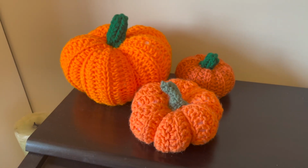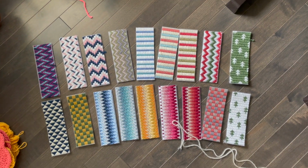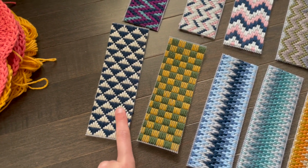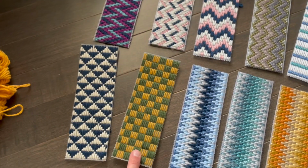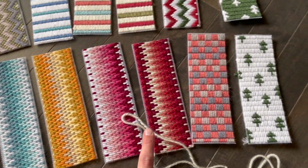Yeah, those are my little pumpkins. And this is what I have so far for the bookmarks. I'm not sure if you would have seen the finished one of this guy, but he's all done. And I made a couple checker pieces. I want to make a couple more fades.